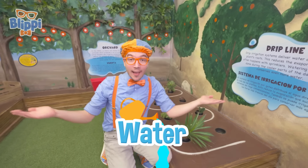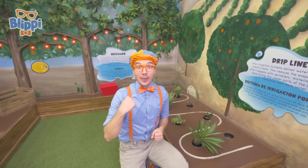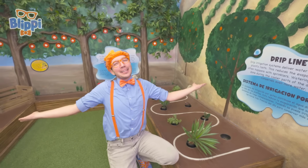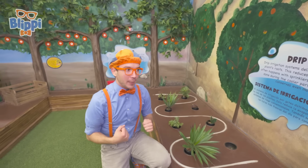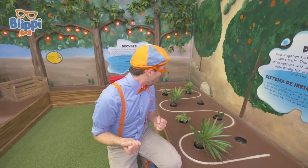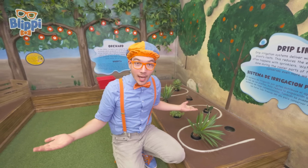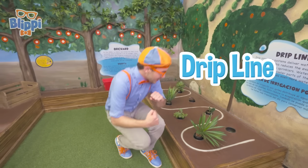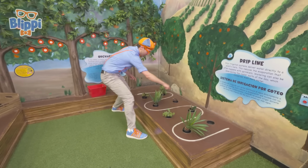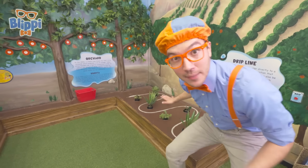Water. Yeah, plants, they need fuel too. Cars need fuel, you and I need fuel, and plants need fuel too. But plants, they need soil and water. Whoa, and I think they have just the thing. It's called a drip line. Yeah, look, see this wiggly line? Whoa, yeah, that's where the water comes out.